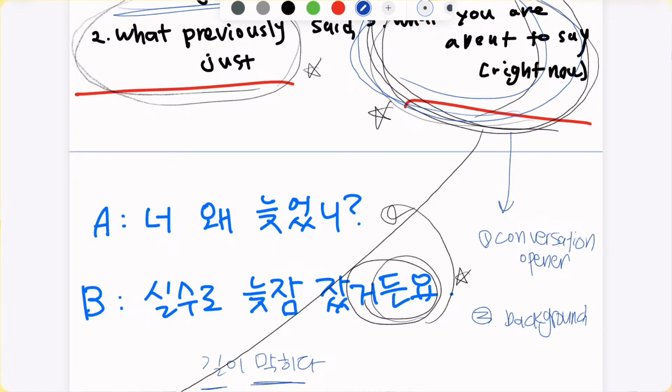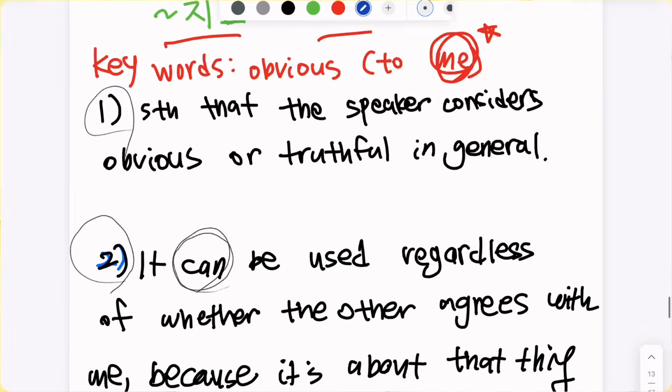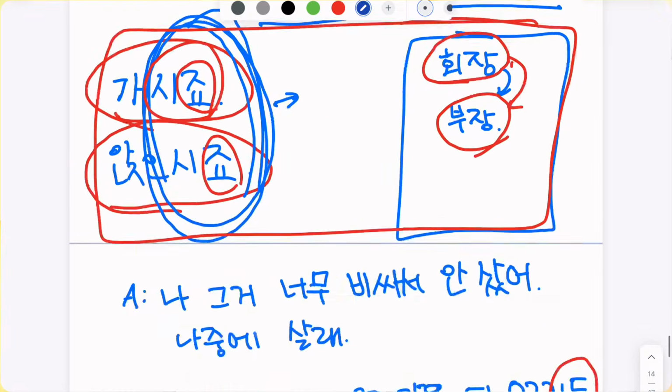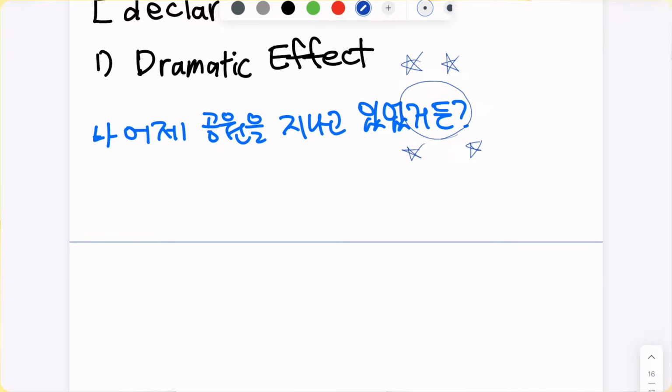I think I mentioned it, right? 네, 갑자기 기억이 안 나가지고. 아무튼 뒤로 넘어가 볼게요. 그래서 you're telling a story to your friend. 나 어제 공원을 지나고 있었거든. Your opening conversation.